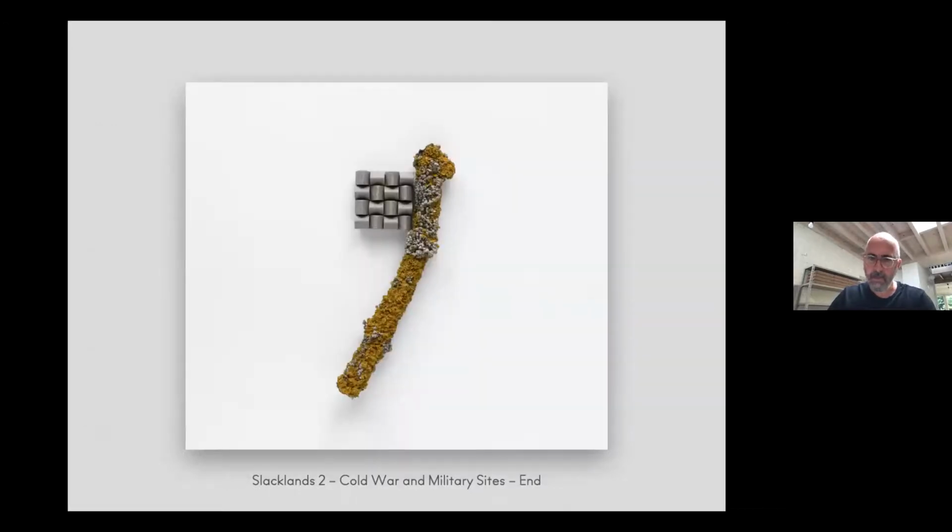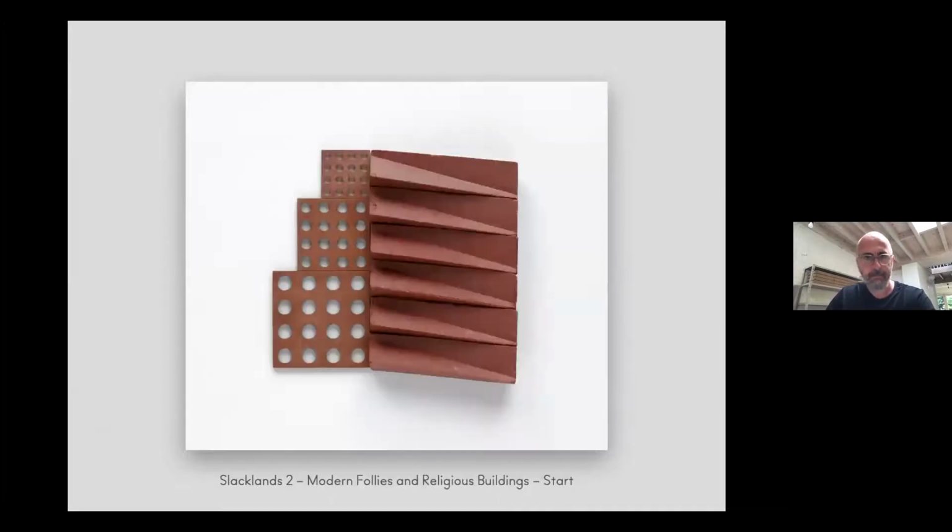So this is the second section, the second typology. Sorry, I got mixed up there. This is the second section, modern follies and religious buildings.